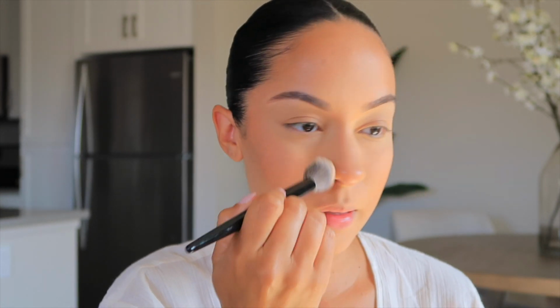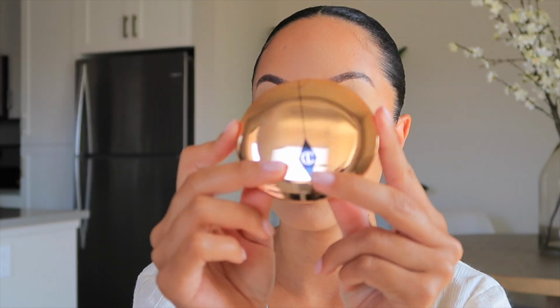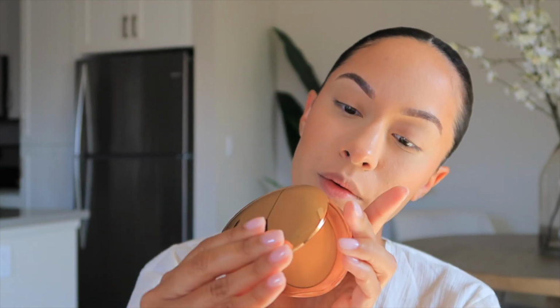And because I really need this makeup to lock down, I'm going on top with another powder. And this is the Charlotte Tilbury Airbrush Flawless Finish Powder, right? Flawless, yeah, Finish Powder in the shade 3.